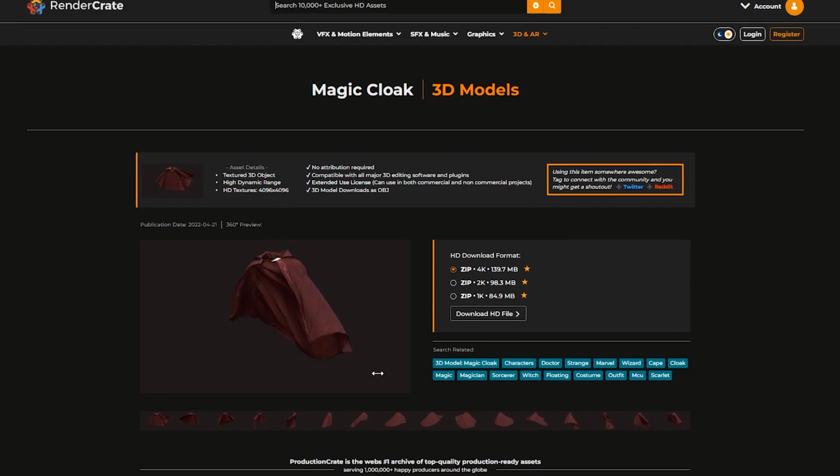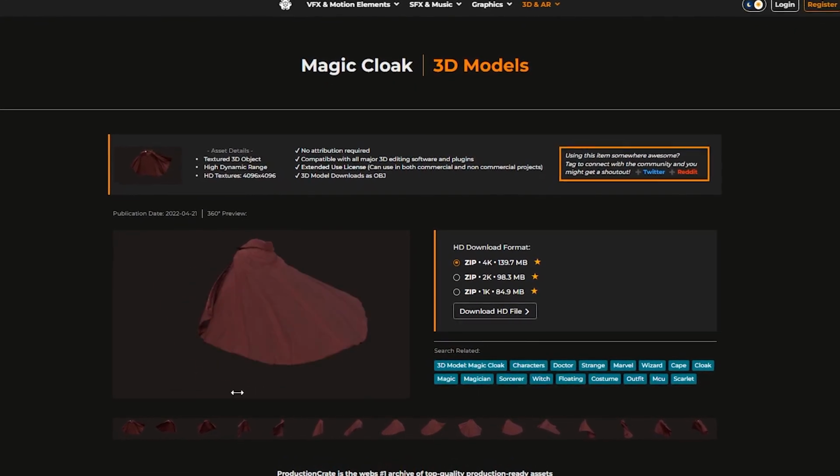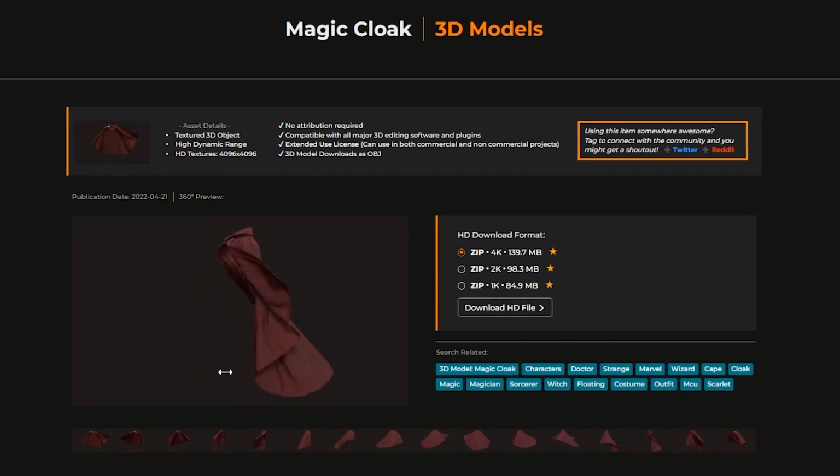And we also added this magic cloak inspired by Doctor Strange. This cloak is only available for pro users, but it's so worth it. It's super highly detailed. If you zoom in on it, it's got these really intricate hems. Go ahead and download it, it's super cool.